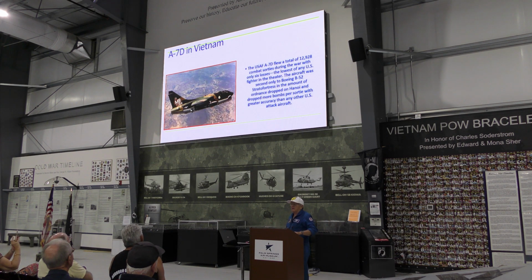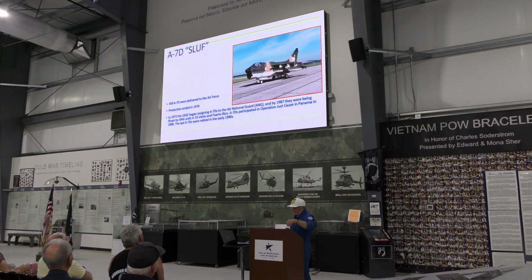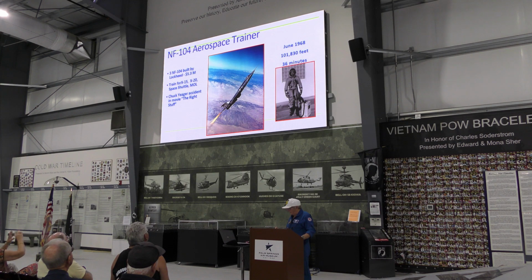It flew primarily late in the Vietnam War in Linebacker 2 in December of '72. The Navy was impressed with the Air Force's A-7D, so they adopted it also. They liked the TF-41 engine, they did a couple other things, and their further production on the A-7 became the A-7E, which was a growth partner of the A-7D. 460, 459 delivered to the Air Force. Production ended in '76. It went to the Guard and other organizations. It also, let me back that up just a second.